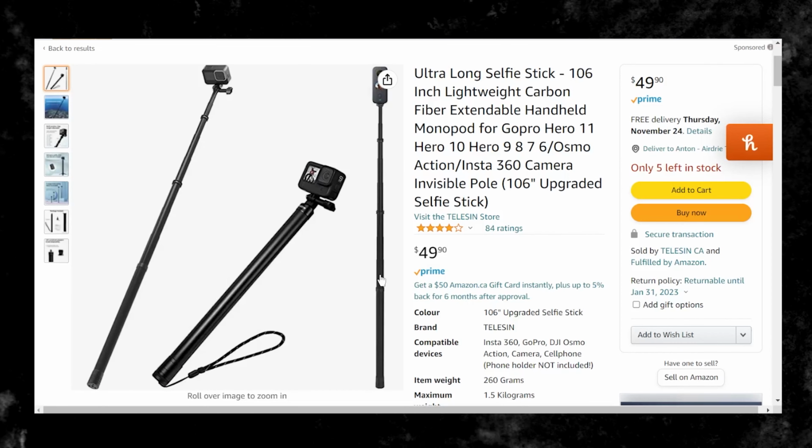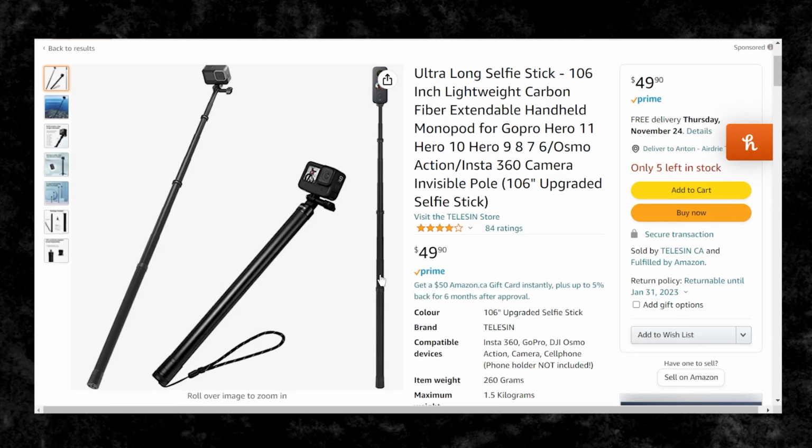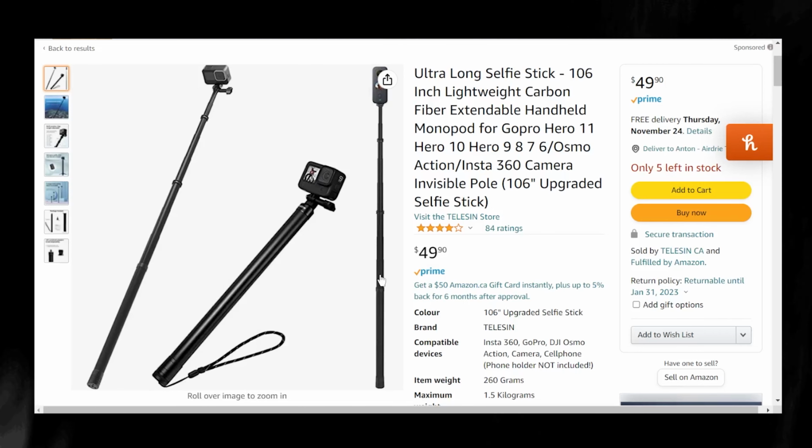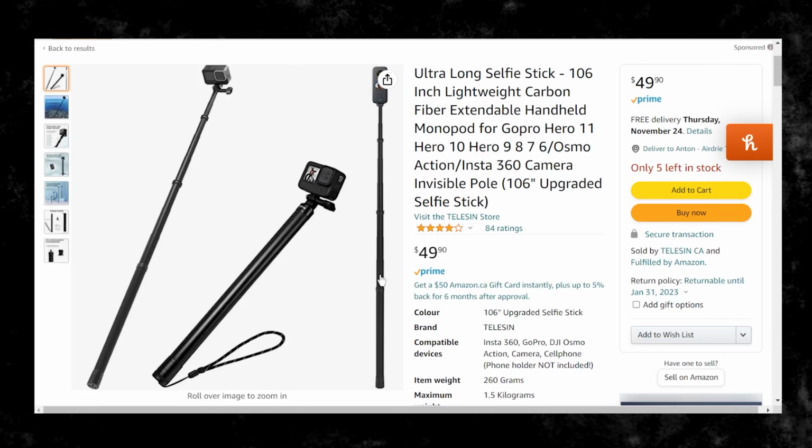The other one that is kind of unexpected is my 10-foot selfie stick. So that would be this guy right here. This is listed as ultra long selfie sticks, 106-inch lightweight carbon fiber. It extends to about 10 feet. It compacts quite small. It can fit in your carry-on luggage. You can use it in variable intervals between compact and fully extended. It works with GoPro. It'll work with your Insta360.